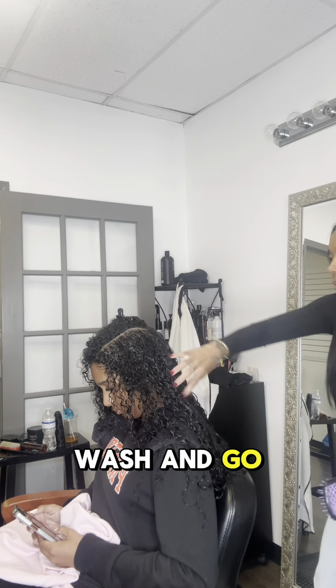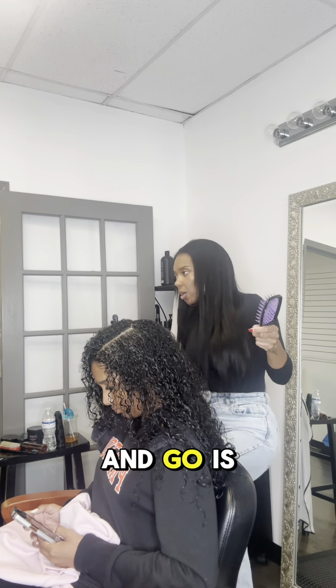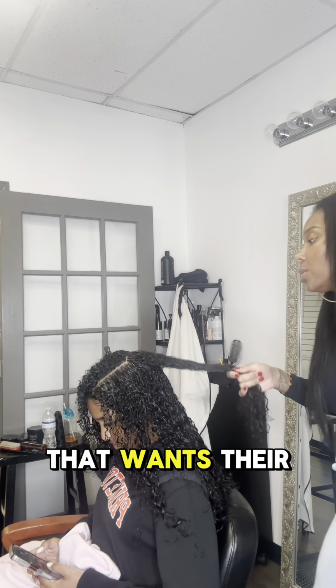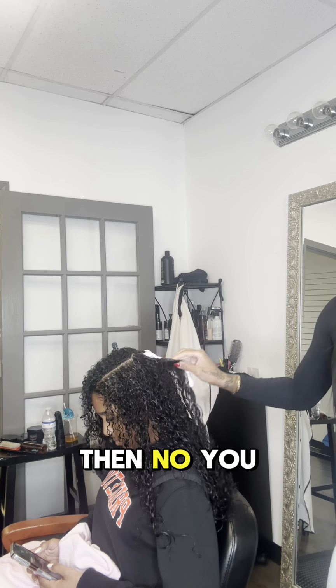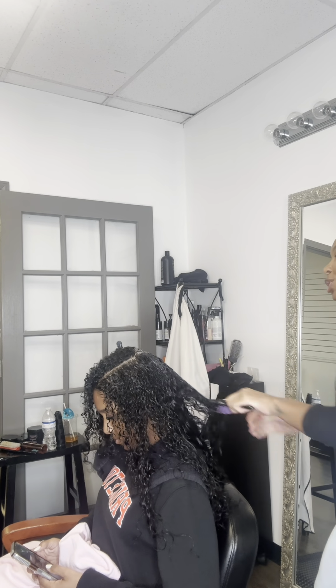When doing the wash and go, it's important not to rush. It's important to do small sections because a wash and go is not a wash and go. It takes time. And of course, this is only if you're someone that wants their wash and go to last for 2 weeks. If you're someone that likes to shampoo their hair multiple times in 1 week, then no, you don't have to do the small sections. But for her, she needs her wash and go to last her 2 weeks.